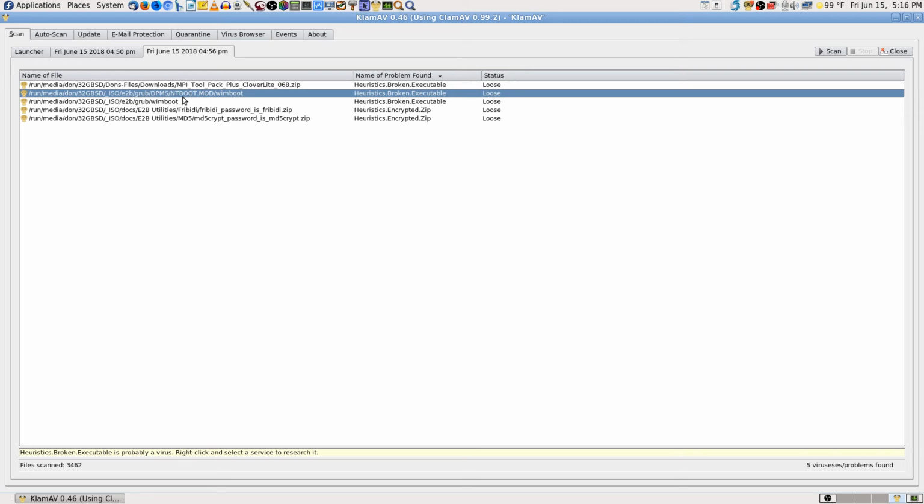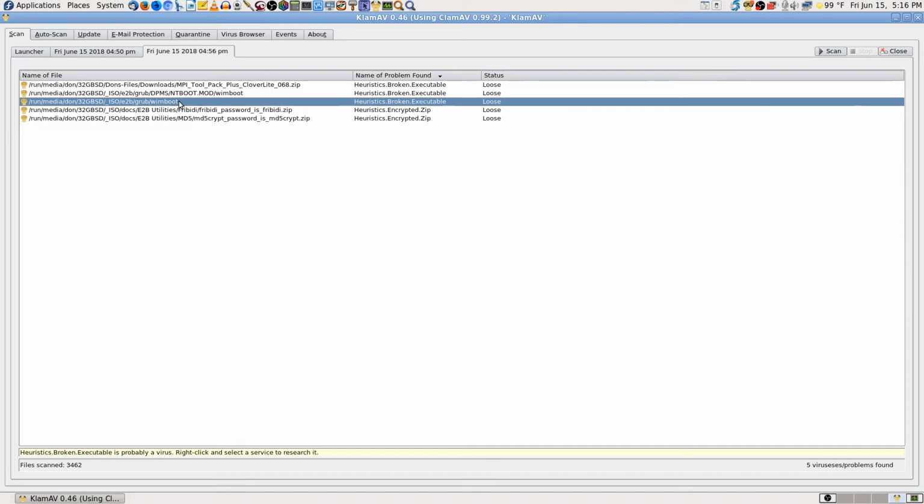E2B, Easy to Boot GRUB. Okay, no, I don't want to get rid of that. That would break that thing from booting up. Okay, I think it's fine. These are the kind of things that will show up. They're not broken. They show up as broken when they're not.